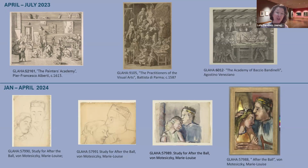A few months later, in between January and April 2024, we had the opportunity to display works on paper, sketches, studies, preparatory drawings that the artist Marie-Louise von Motesiczky created, different steps in their creative process to come finally to the production of the painting After the Ball. So the opportunity to see all of them together in the context of this room allowed us to talk about other questions that we couldn't do normally.